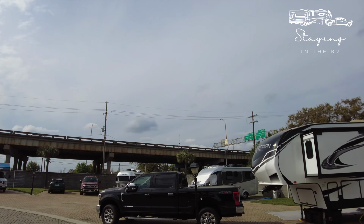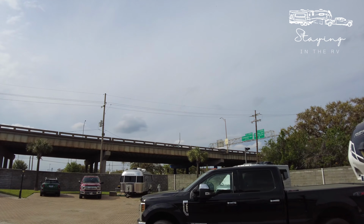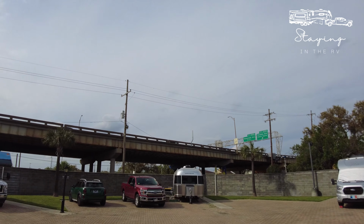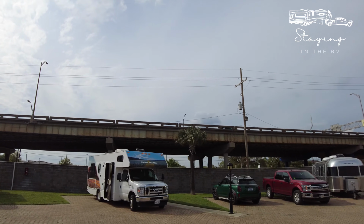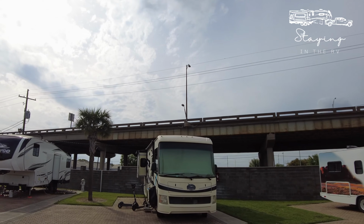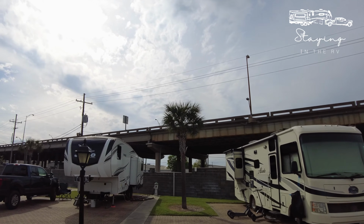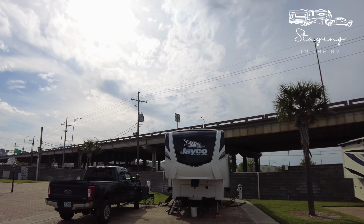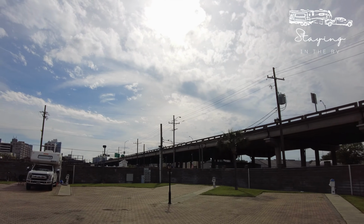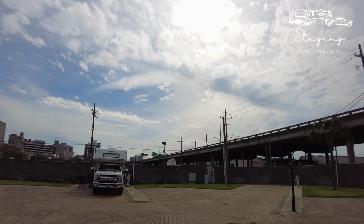As you can see, we've got Highway 10, I-10 right up there, so it can get a little bit noisy at night. One thing that's been really great about our stay is we haven't actually had any issues with sound when we're trying to go to sleep. Now, you will hear it if you're awake, but somehow we've been pretty isolated while we were sleeping.